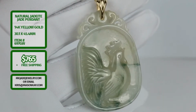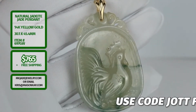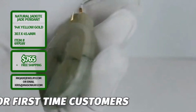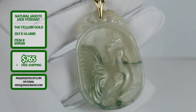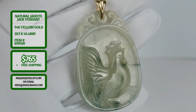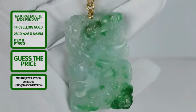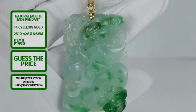This hue here is an icy yellow green. It's different, so it's more affordable compared to a smaller size carving that might have better tone and saturation. The translucency is what really makes this carving appealing, as well as the streaks of moss green running through. And of course, the rooster depicted in the carving is a desirable carving. So while this is not cheap by any means, it's a relatively affordable carving in natural jadeite jade. Really a special piece. Now this is a fine jade carving. Can you guess how much this carving costs?